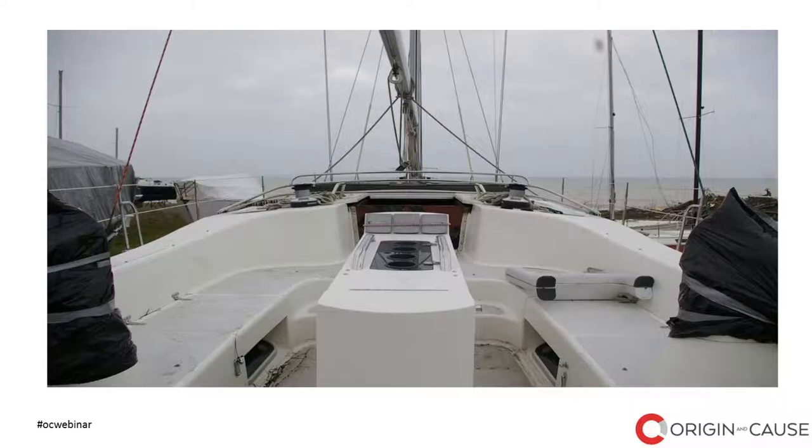So again, looking on board the boat, you can see there's not a lot of damage to the aft deck area. Again, notice that the mast is in place, and we're right down on the lake. So wind during the winter is an important factor in this loss.